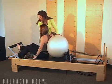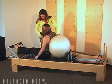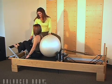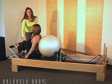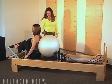Go ahead and put your feet on the footbar in Pilates stance. There you go. And then control the carriage in just as far as you feel comfortable. Depending on the size of her belly or the stage of pregnancy will depend how far she's able to bend in, making room for the belly. So this is a nice position because it does allow room for the belly.